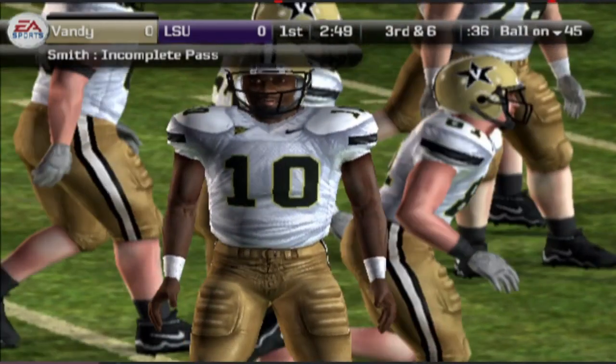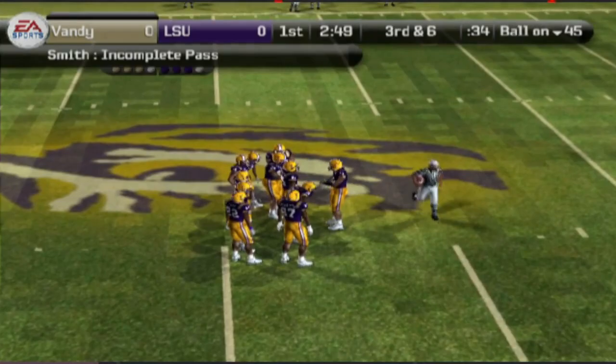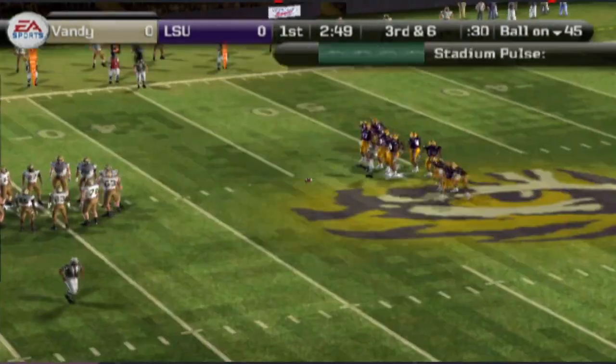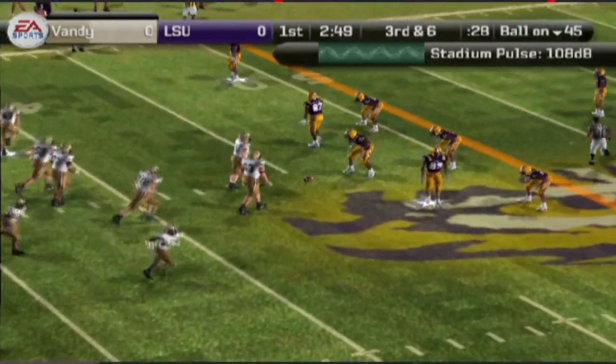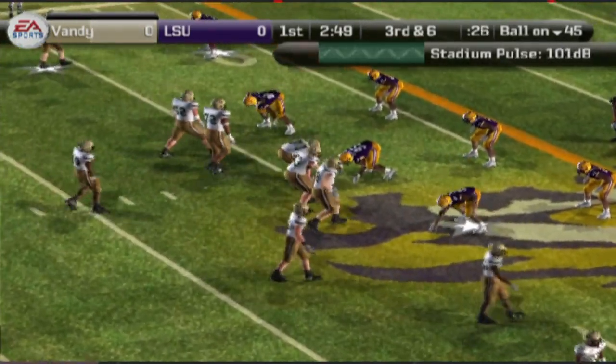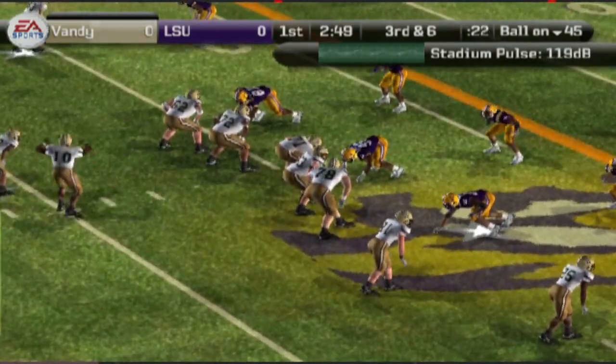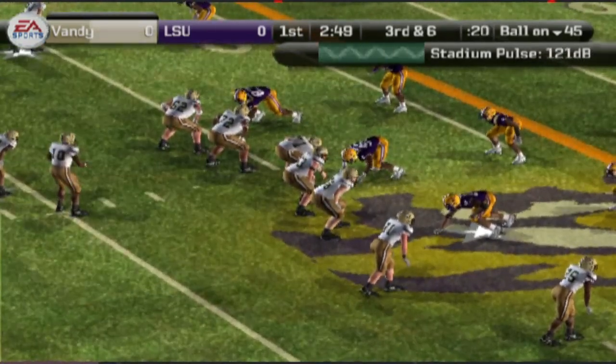I know there's not a lot to like about an incompletion, but that was a nice job of putting the ball in a spot where only his man could catch it. Either his man was going to catch it or no one was going to catch it. You're right, Coach. He didn't move the chains, but he did keep the ball away from those guys in the second half. Vanderbilt in a 4-wide set.